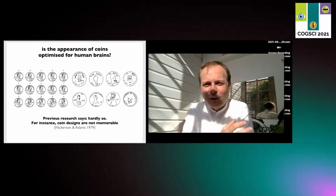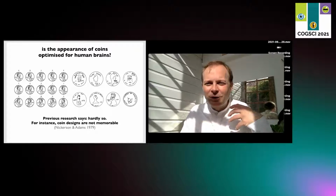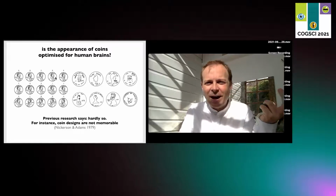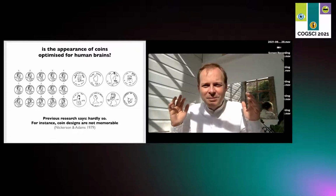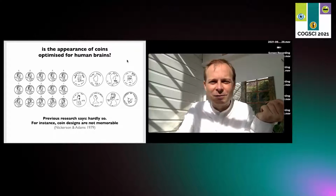For instance, the most famous study on the topic, perhaps, is Nickerson and Adam's paper, which is a simple yet beautiful study where they just ask participants simple questions about the design of the one penny coin. Participants have to pick which of the designs on the left is the real one penny coin, and on the right they're just asked to reproduce the coin design. And they are basically, not to summarize the study, at a loss. Coin designs like this one don't seem memorable. So this is one way in which coin designs do not seem to optimally fit human cognitive preferences.